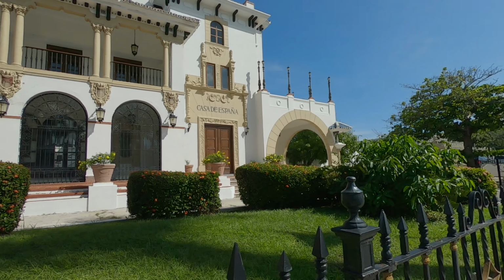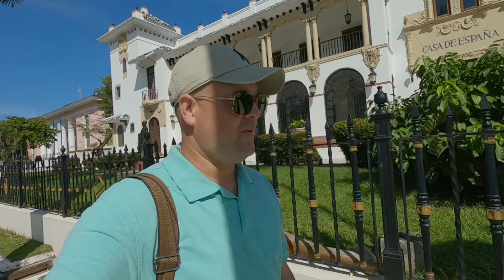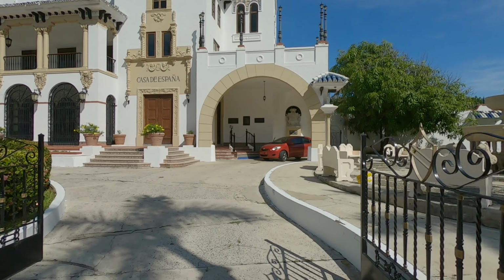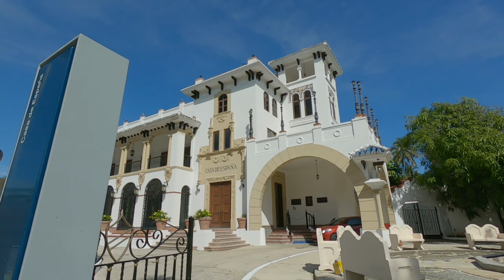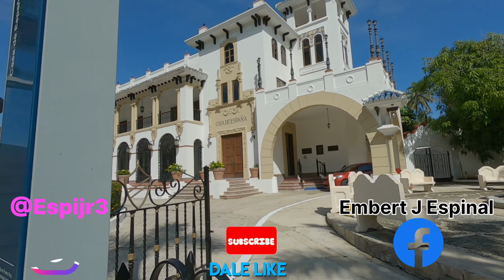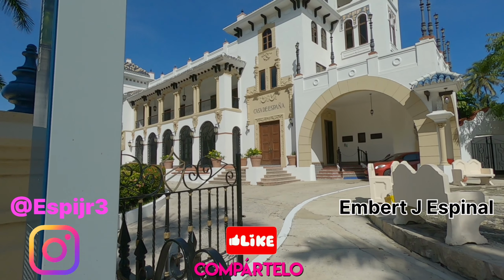Casa de España. Beautiful. Look at the architecture, the artwork. This is a restaurant over here. Look at that beautiful fountain. It feels like you're in Spain. All right, so it says here that Casa de España is a private institution founded in 1914 as a gathering place for the Spanish community of Puerto Rico. Inaugurated back in 1935.